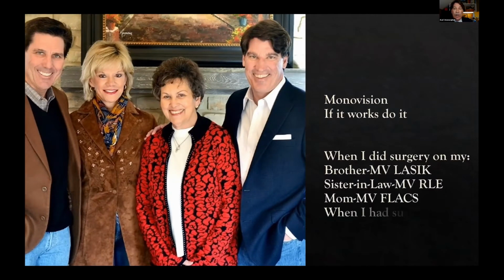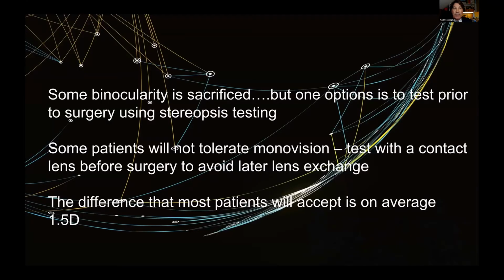When I did my brother's LASIK, I did Monovision. When I did my sister-in-law's refractive lensectomy, I did Monovision. When I did my mom's cataract surgery, I did Monovision. And when I had LASIK performed by Mickey Gordon, I had Monovision. So I'm Plano/-1, and it works exceptionally well for me. I'll tell you the nuances and the pluses and minuses for me.